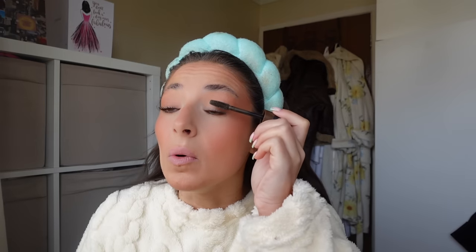Oh, I actually really like this. It's not clumping either. To be fair, my mascara is on its way out, so I definitely need a new one. I've had that Maybelline one for ages, but this has made my lashes so long.